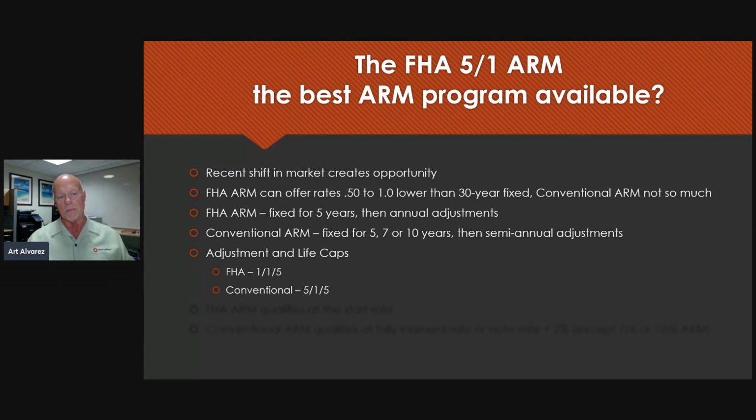Although again, conventional ARMs typically are going to start more like the higher 5s and the 6s, so your life cap's probably going to be 11% plus.